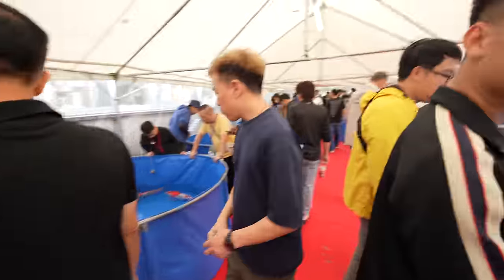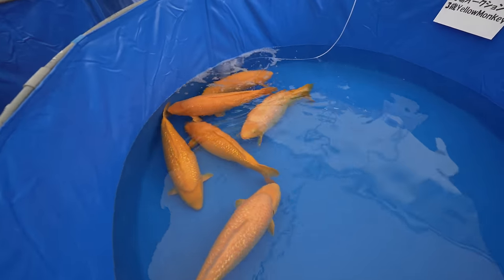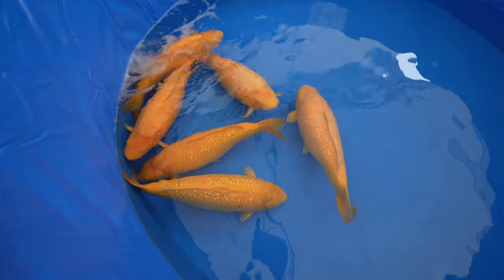So I think this is vat number 6 or 7. Then we go to the yellow monkeys. Look at the yellow monkeys. Look at that, 3 years old. This is Sanzai. Look at these massive bodies.